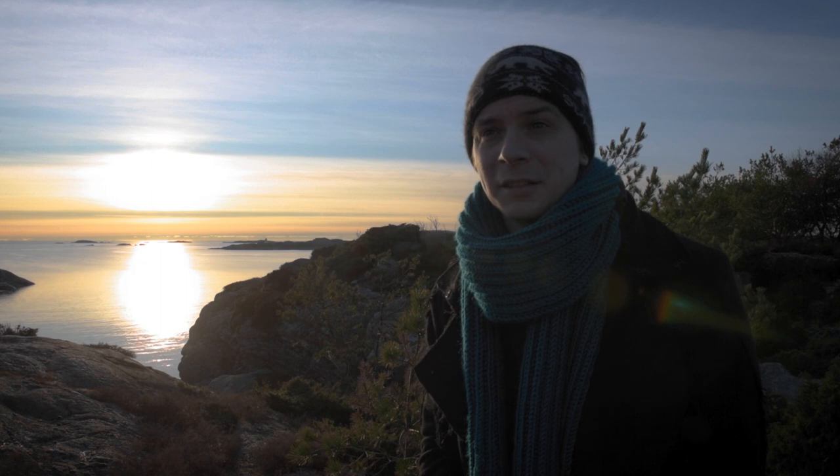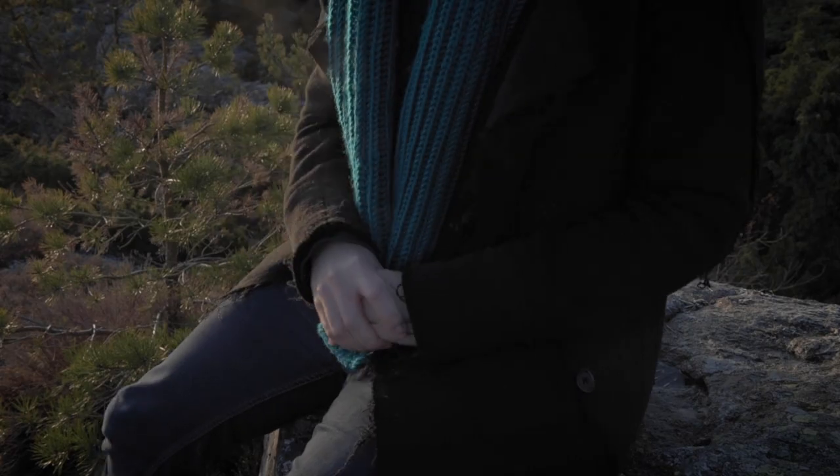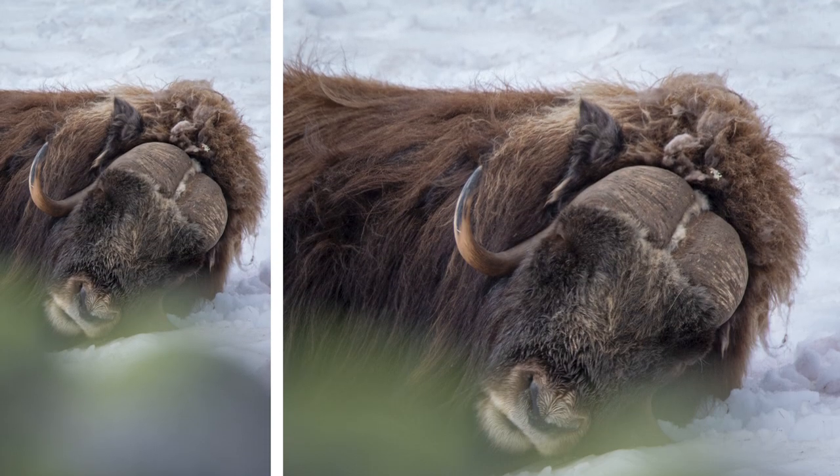Let's start with the 3 wildlife photos that I thought are the best from this year. Wildlife photos are a bit different from landscape photos because you have to be there, you have to be patient, and you have to be lucky. Also, you have to try not to disturb the animal, to get as natural behavior as possible. And the first shot I want to talk about is the muskox from Dovrefjell.